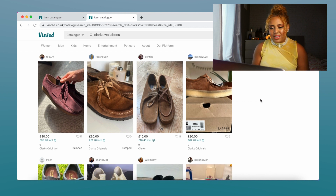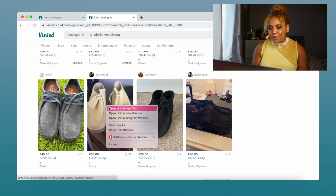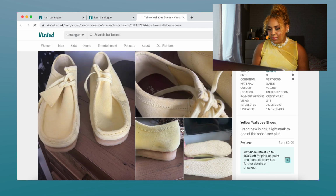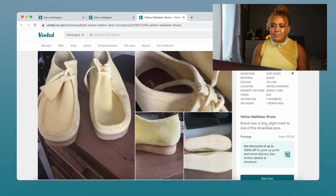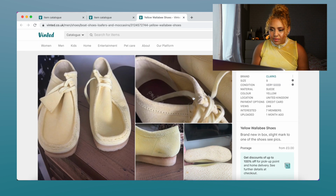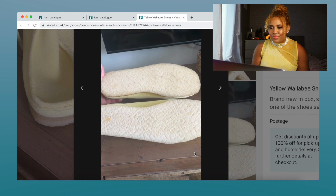Oh, I like the look of them, but the 50 quid. And also the cream, I feel like they'd get rotten, but they look so nice. Brand new as well in the box, quite marked to one of the shoes, see pictures. Oh yeah. It's not too noticeable though, but I just think they'd get rotten. But I do think they're absolutely stunning. And let's look at the soles. Oh yeah, you can tell they've not been worn. It's literally perfect, the sole. But I just know they'd get rotten.